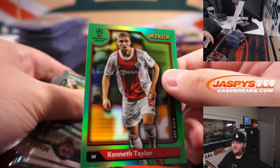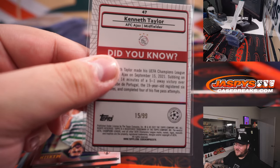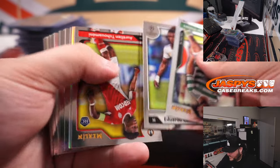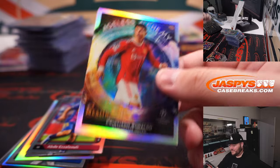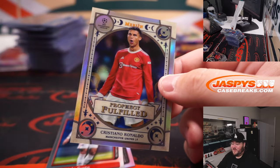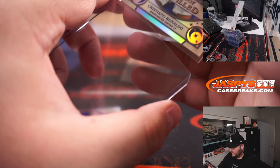On the green Kenneth Taylor, then we got another green Kenneth Taylor, correct? Two of these? 15 out of 99. You get a second green of the same guy. It's pretty fine. Ageless Alchemy, CR7, Cristiano. And a Cristiano prophecy. If this is leading up to an auto, then pretty cool. Just a warm up, you know?